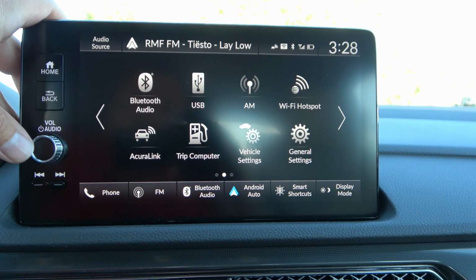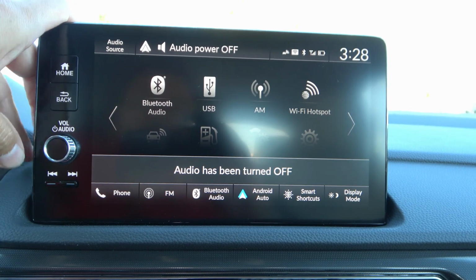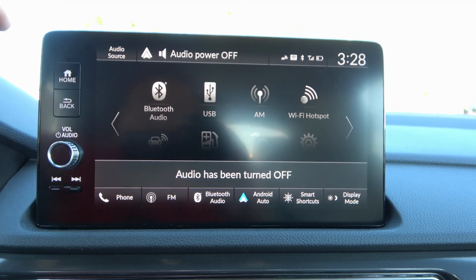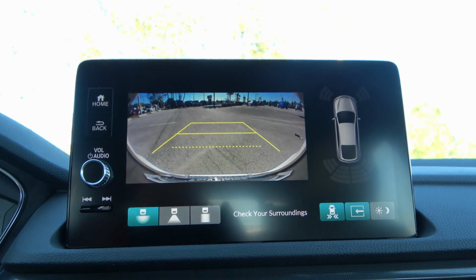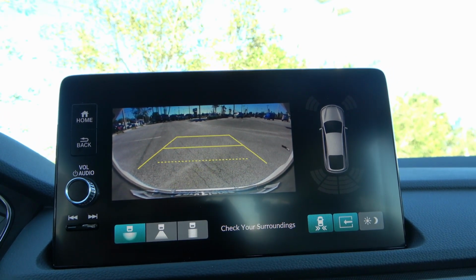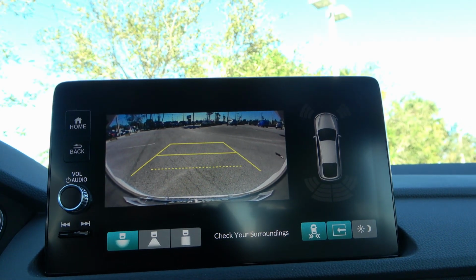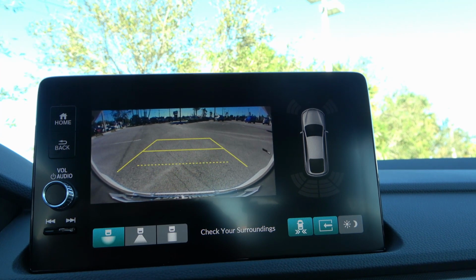And you of course have your standard volume and power button, and then you can seek track at the bottom. Let's put it in reverse and check out the rear view camera. And here's what we have. So it's kind of a split screen, but I believe there's an option to close that. Let's see. So you do have a regular camera, just like on the Civic.